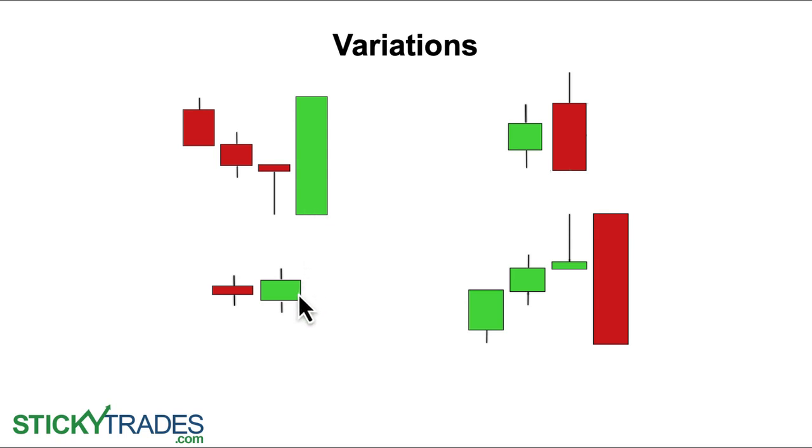Looking straight down from there, a little bit different than what we've seen with this big long candle, but we still have a green body engulfing the previous red.